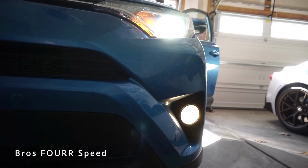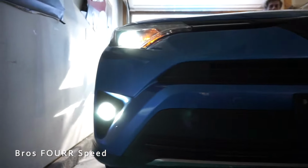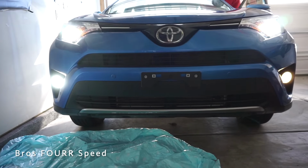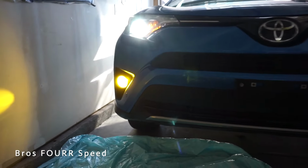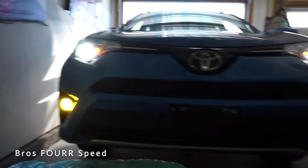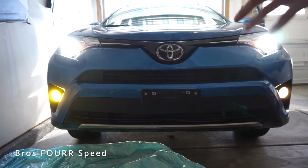This is the stock. You see how kind of yellow it is? And then the super bright white. What's pretty cool about the switchback is if I shut it off with the same switch and turn it back on, now it's yellow. How does that compare with the stock yellow haze? It's much more yellow, but it's more crystal clear.